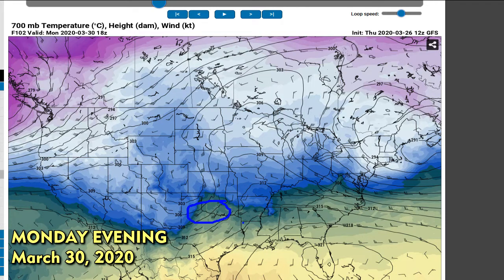This kind of maybe points towards some squall lines or multi-cell clusters. We'll have to see, but you can see out to the west, looks like a lot of cold air about to filter into the area. So destabilization is definitely going to be ongoing on Monday.